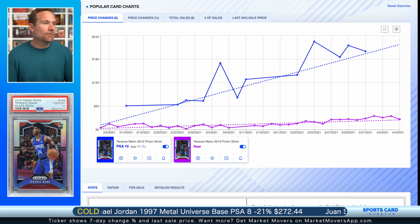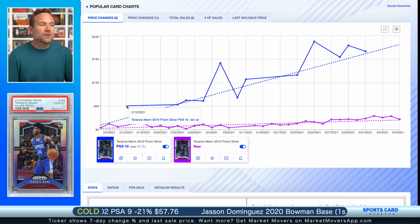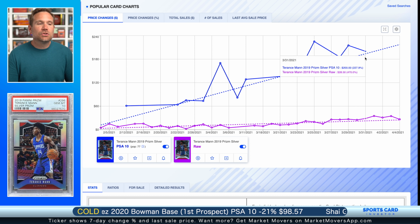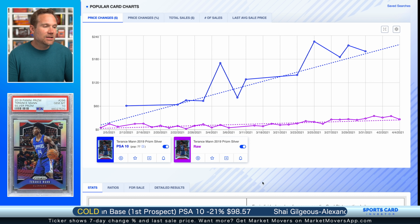And you can see that reflected here in his card prices. Look at the rise of that Prism Silver card, the top line in the graph, in PSA 10 condition. And the raw card is going up a lot as well. The PSA 10 of this 2019 Prism Silver card for Terrance Mann sold for $61 back in early February. It most recently sold for $200. That's a 227% increase. That is a relatively inexpensive card when it comes to investing in a PSA 10 silver card, but we've seen a lot of upwards potential.